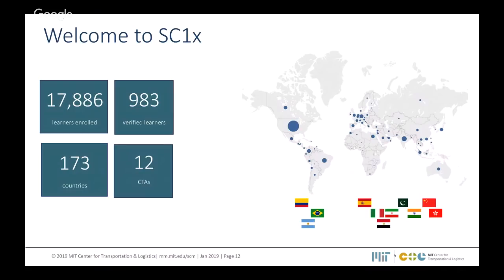We will look at some of the important things that you need to keep in mind going forward. I'm really excited to say you are one of the almost 18,000 learners in SC1x right now, and we have just about 1,000 students verified. That's an exciting and huge group, with over 173 countries represented. We have also hired 12 CTAs who will be helping you mostly in the discussion forum and answering all of your questions. Make sure you use that resource to your advantage. We're managing it very closely to make sure any questions and troubles you have in the course are addressed right away.